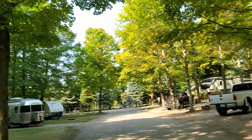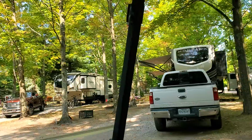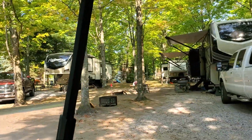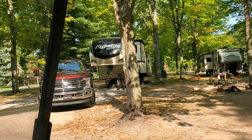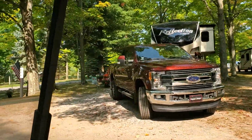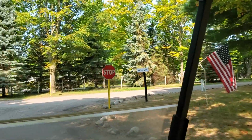All right, we're going to sneak down around now. This is the other angle to our site. We're on number 34. Nice and wide site. Nice end one. All right, and we're going to end up at the pavilion.